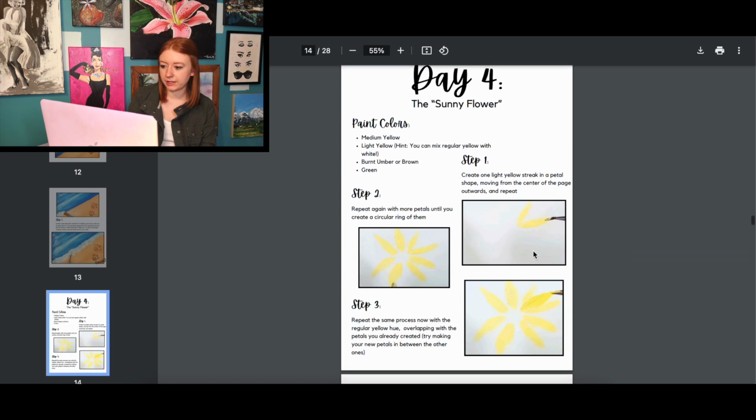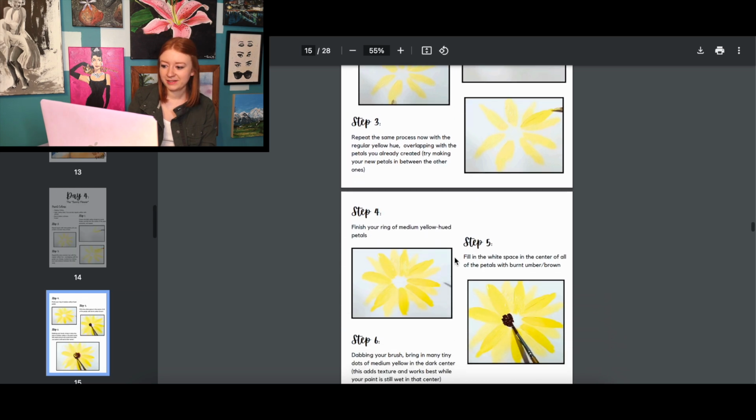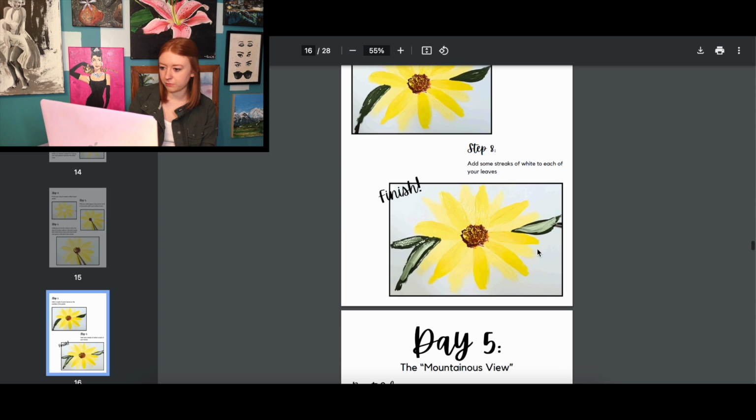Day 4, we've got a sunnyflower, or sunflower, right? That we just kind of go step by step with that as well. That one's pretty easy.